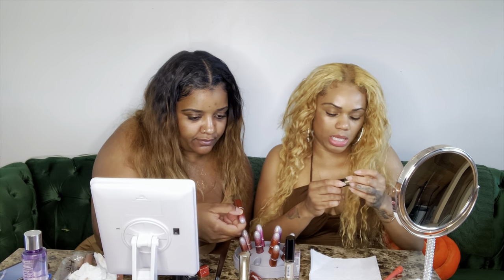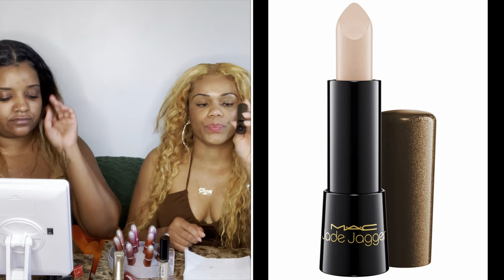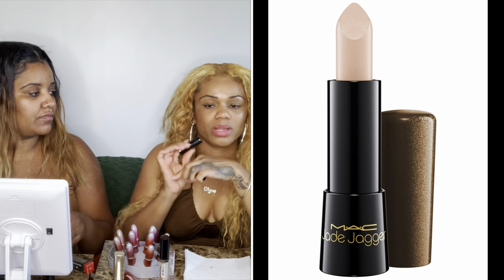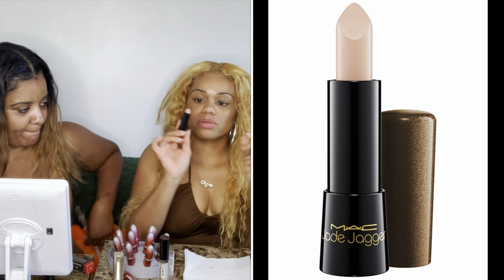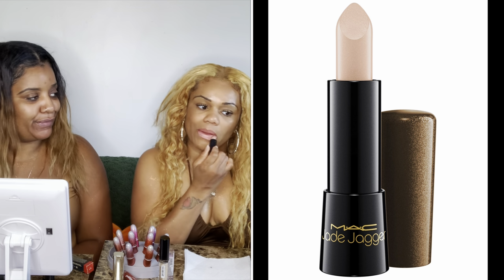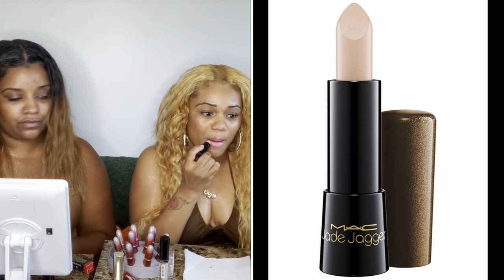This one is MAC J Jogger. I'm not gonna lie to you, I never wore these. And I think they're amazing. I just don't wear lipstick every day. And when I do, these are my favorites right here, the Nicka ones. So let's see how this works. So we see, still fresh. I think it's still fresh. Brand new. Oh, this gives me close to bubblegum.